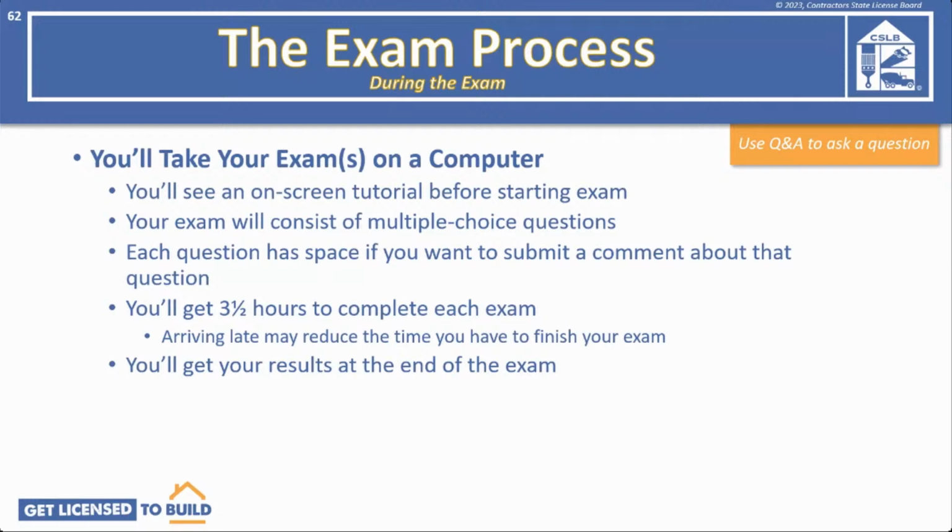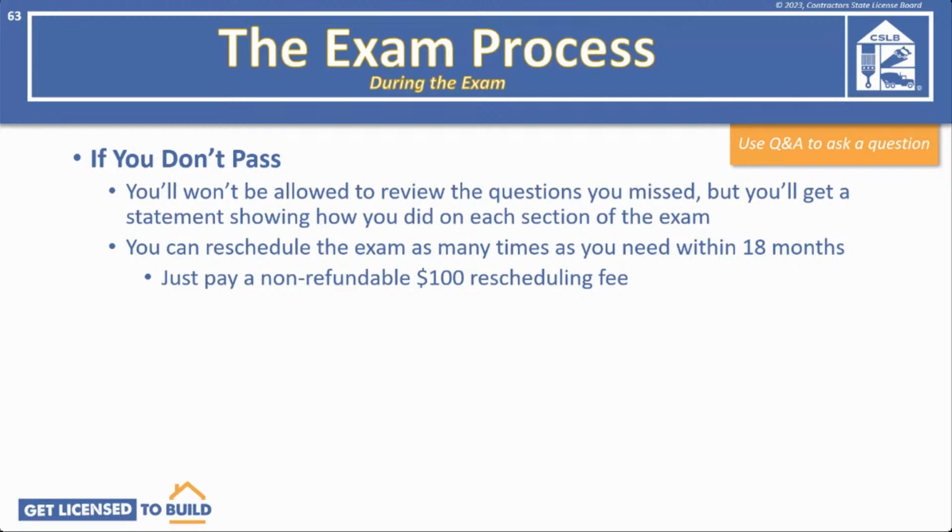You'll get your results at the end of the exam. If you don't pass the exam, you will not be allowed to review the questions you missed, but you will get a statement showing how you did on each section of the exam. You can reschedule the exam as many times as you need to within the 18-month period, as long as you pay the non-refundable $100 rescheduling fee each time. Each rescheduled test must be at least 3 weeks prior to the previous test.